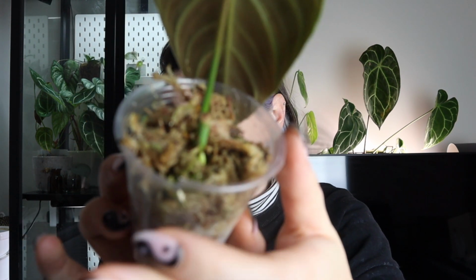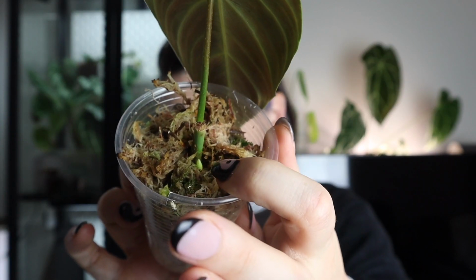It does have a little new growth point there that's looking like it's starting to put out something, which means she's gonna grow more stuff. But a little Splendid, which is a Melanochrysum and Varicosum hybrid, so it's just gorgeous.